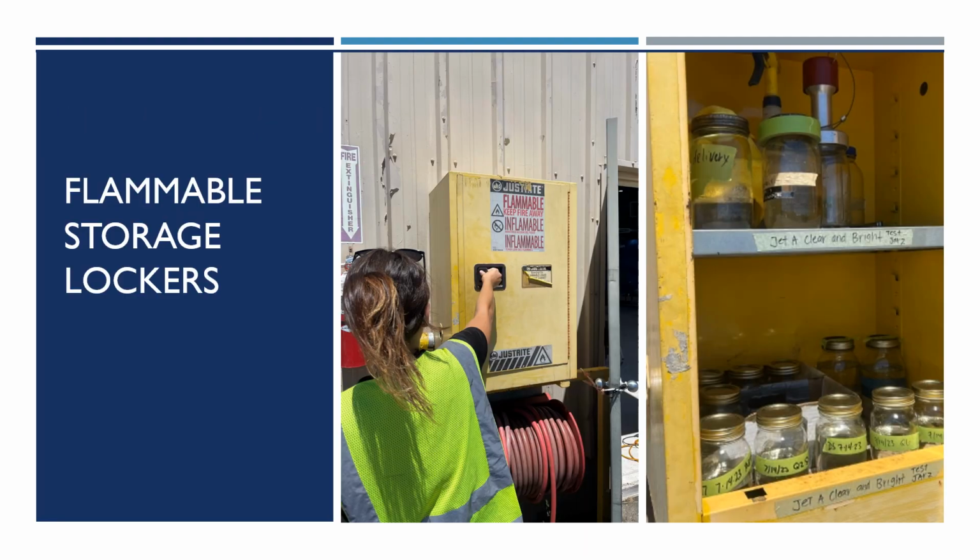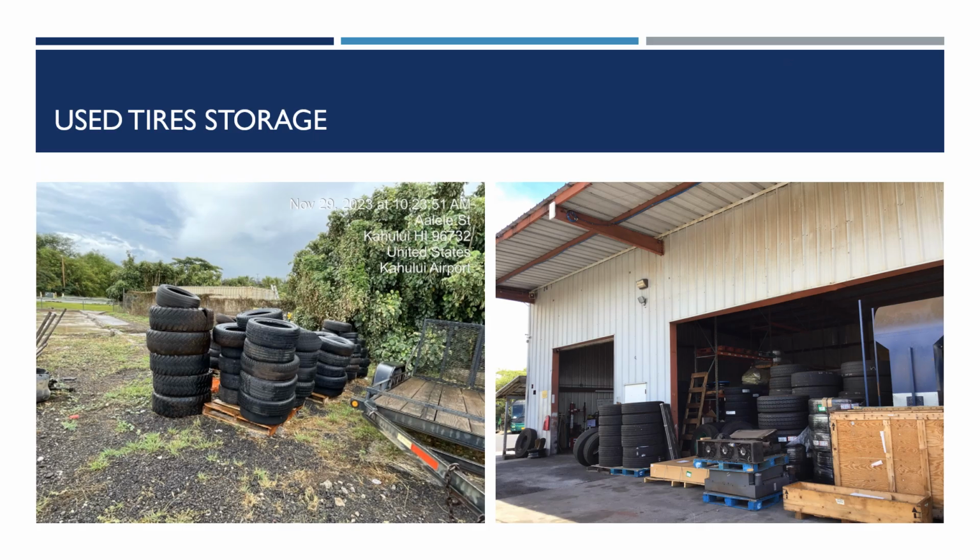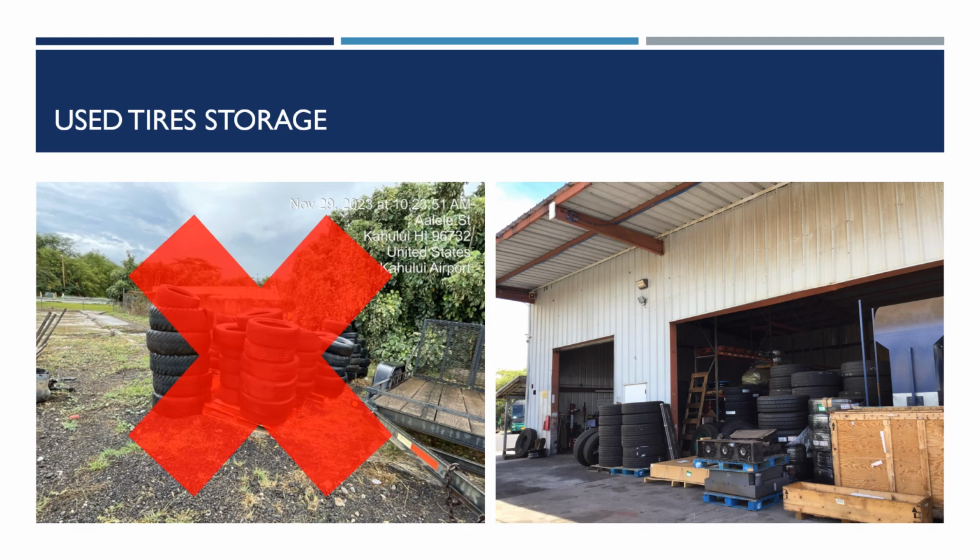Reactive, ignitable, or flammable materials shall be stored in flammable storage lockers. Used tires and metals that are stored outside must be placed on dunnage and covered, when practicable, to prevent stormwater run-on and run-off.